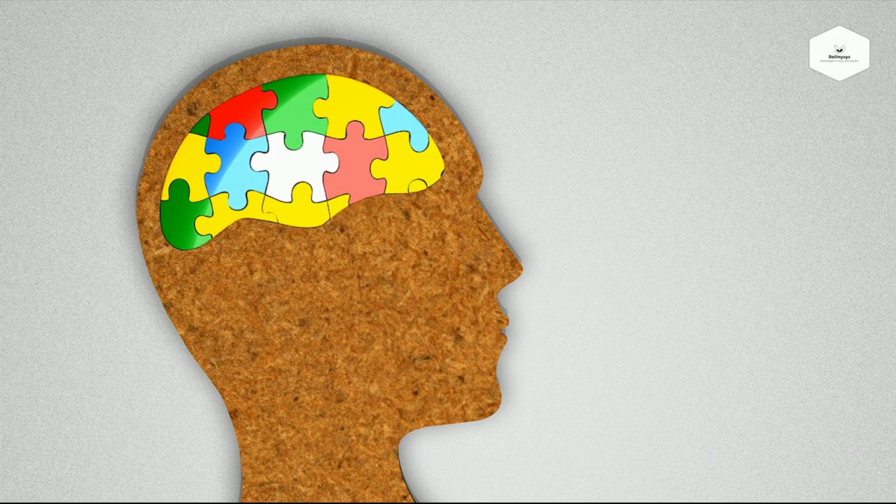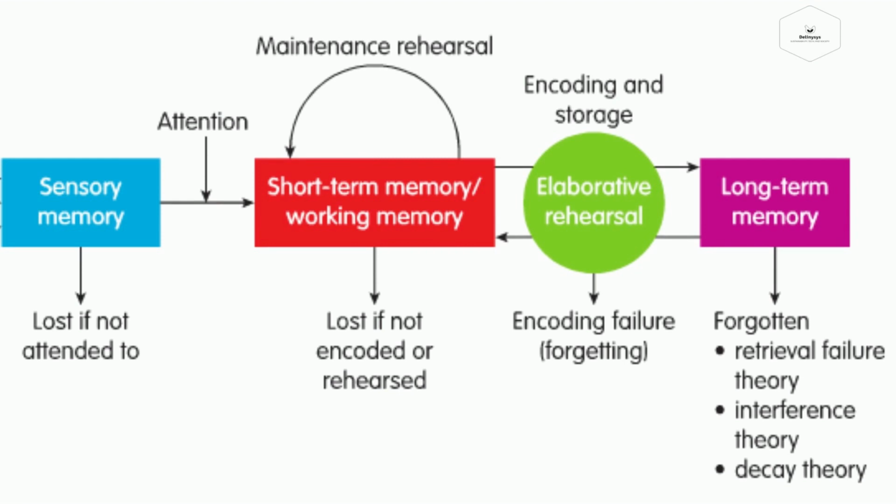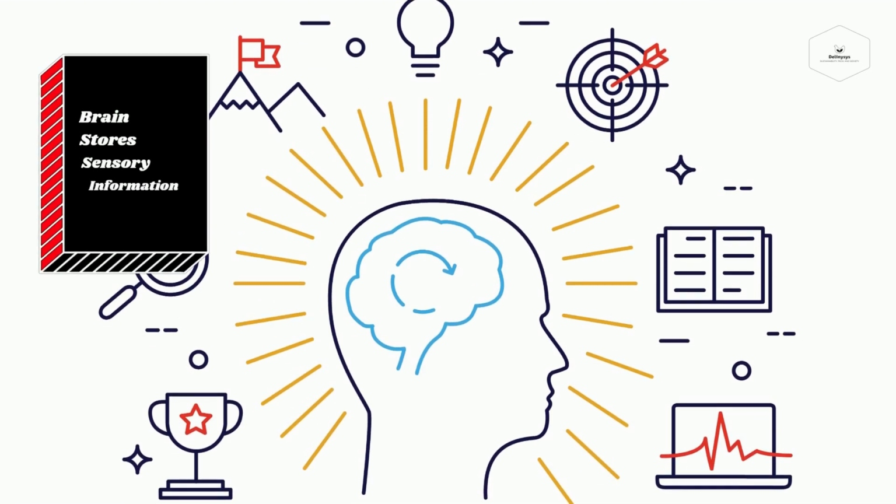Types of memory. There are three primary types of memory: sensory memory, short-term memory, and long-term memory.